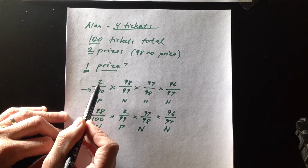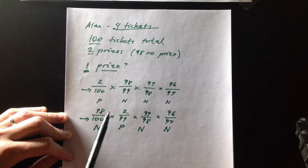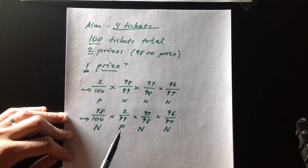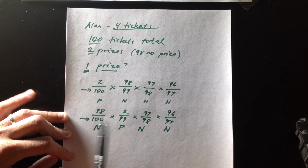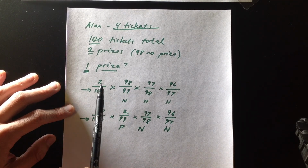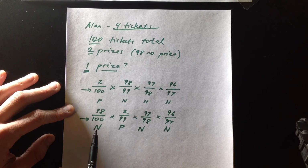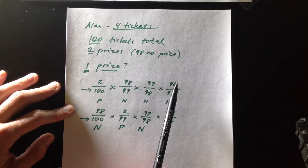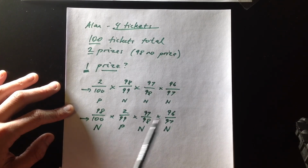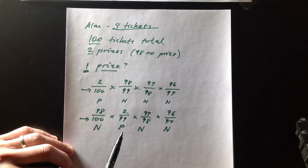Now let's have a look at the numerators. The numerators are also the same, but they're in different order. And the different order reflects where the prize comes in, okay? But it's always going to be the same set of favorable outcomes, right? There's always a 2 that corresponds to one of the prizes, right? There's always the 98, the 97, and the 96, okay? It's just that the order is switched around because there's a no prize first rather than second, okay?